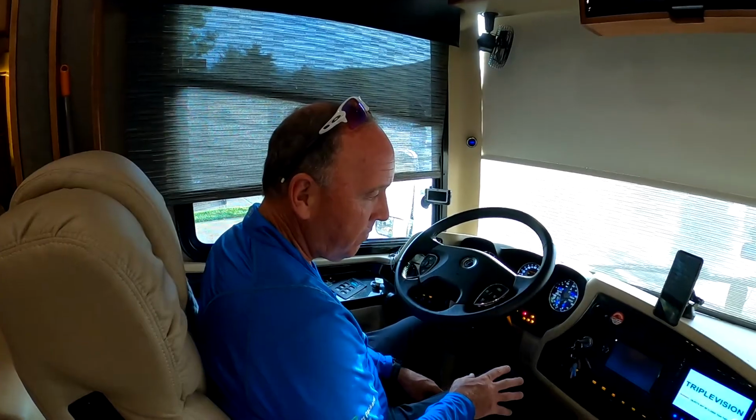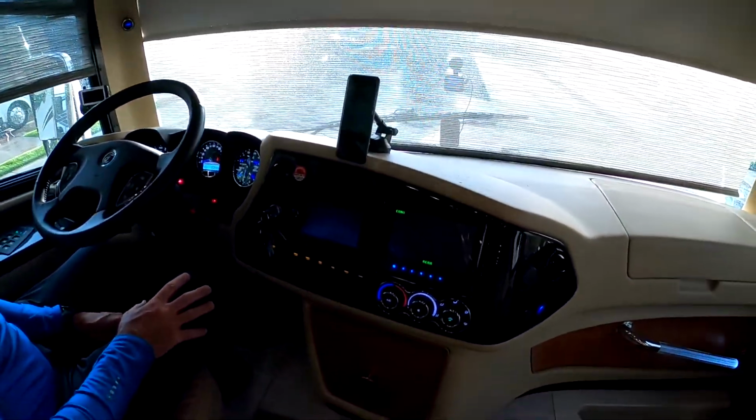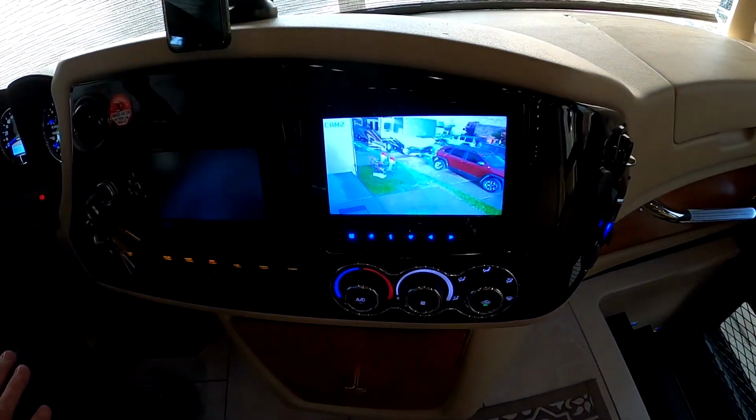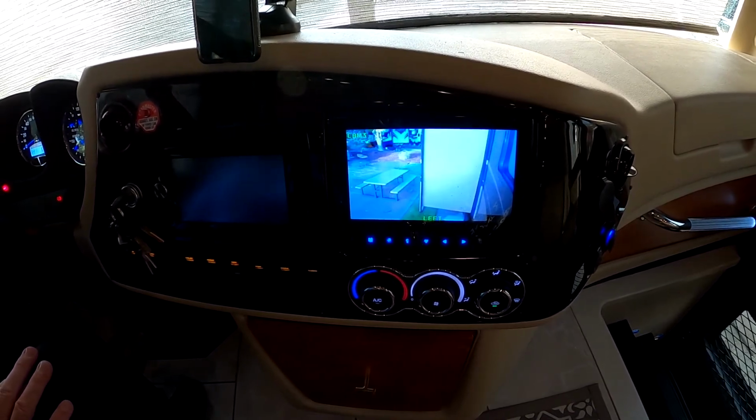When you're parked with your landing gear down and you start the engine, you get a constant beep, so I'll try to narrate. This is the rear camera. When you put on the right blinker, you see the right side, and when you turn on the left blinker, you see the left side of the coach. So it's very handy when you're driving.